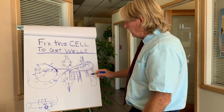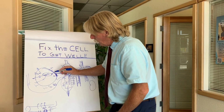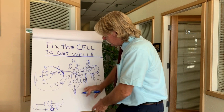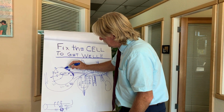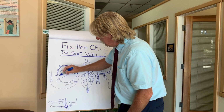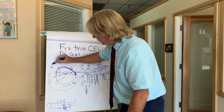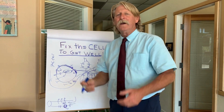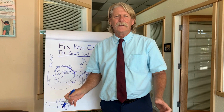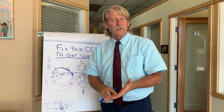So our goal is, well, let me backtrack. Now, what happens here when all of this is polluted and toxic? Your cell walls become inflamed, and this is really the important understanding. Fix the cell to get well. Until we get all 75 trillion cells to work correctly in our body, we have almost zero hope of being healthy. You can't medicate yourself out of a chronic condition.